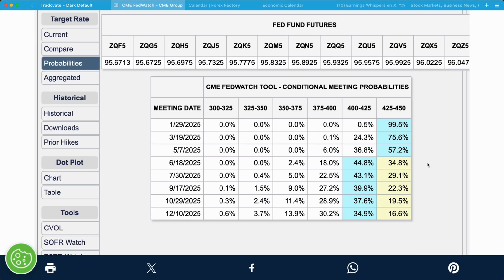What do we see? Certainly dealing with that June timeframe meeting as the higher probability timeframe for the cut. And we're looking at 44.8% odds of that as of right now. Obviously, this is subject to change a week from today, next Wednesday, when we have the FOMC actual press conference from Jerome Powell, and here is commentary, right? So I wouldn't put too much emphasis into this right now.